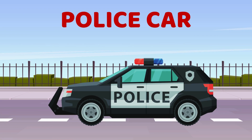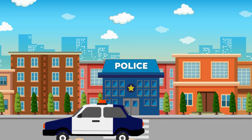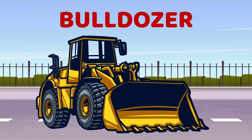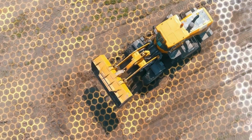Police car. Police cars help officers catch the bad guys. Bulldozer. Bulldozers move dirt and rocks at construction sites.